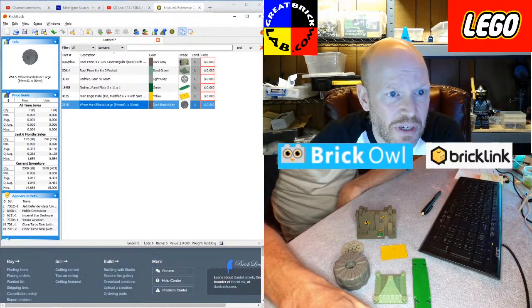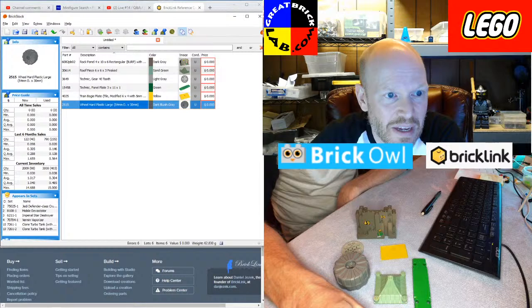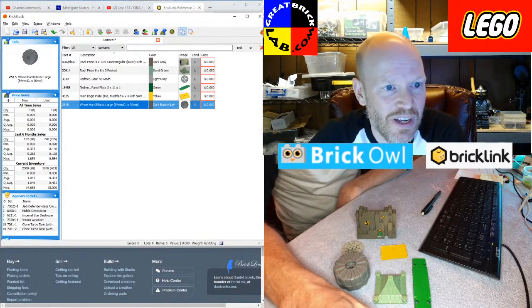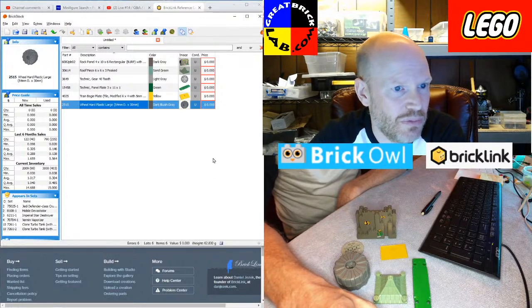Alright, Brixco says, funny, Lego says that look at Emmett in their accessory pack. I'm not sure what that means. You're going to have to help me with that, Brixco. Alright, stickered pieces. That's, alright, Heidelberg Reviews. Yep, get it. I get it. Stickered pieces.